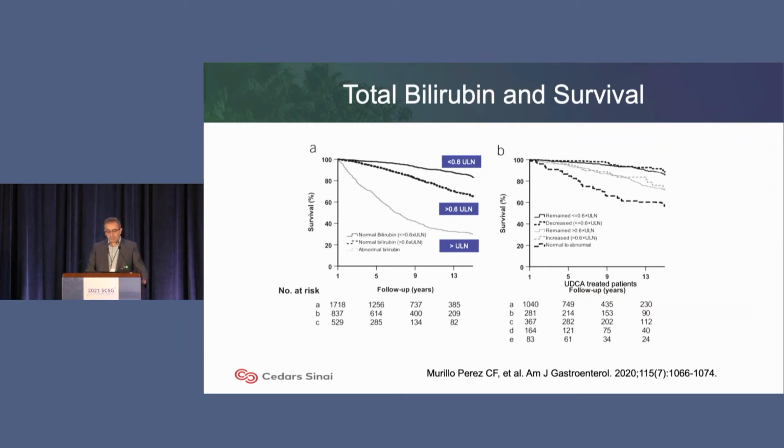So if you look at the first graph on the left, A, you can see the first level is less than 0.6 times the upper limit of normal. You have a survival at 15 years close to 90%, compared to bilirubin within the normal range between 0.6 and 1, which is close to 70%, and people, as expected, who didn't normalize their bilirubin had a worse survival. So that's another lesson from this study: we should strive to lower the bilirubin even to a lower level than what's been used before.